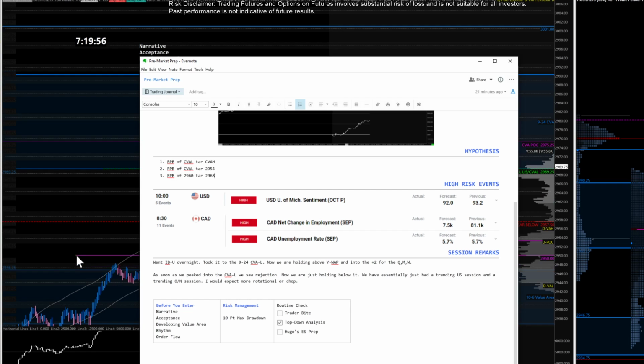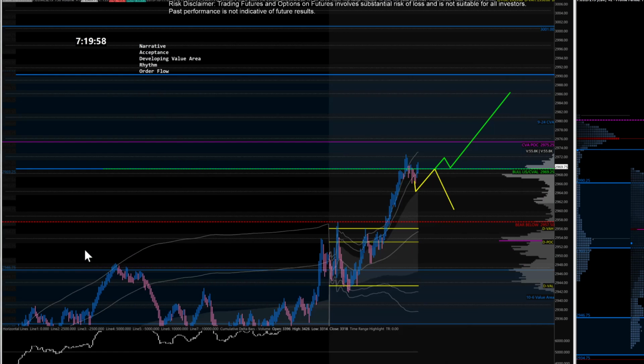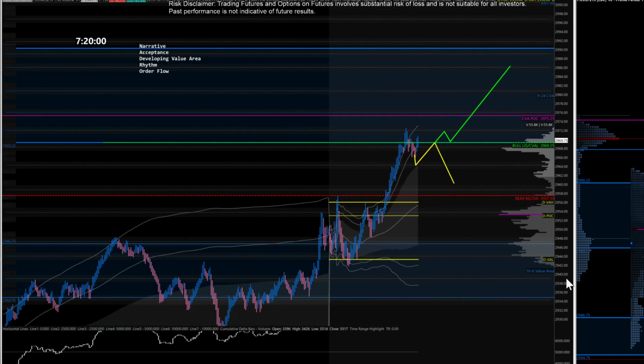Looking at the overnight session, we had kind of Chop City and then went imbalanced up here, broke these highs, had a little bit of a pullback test, and then just rocketed up straight into this composite value area from 924. And now we're just holding kind of right at that composite value area low.